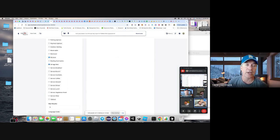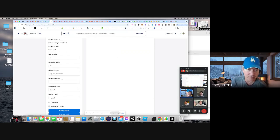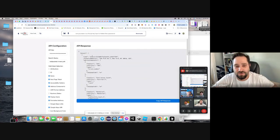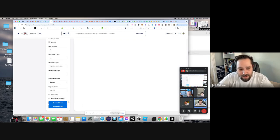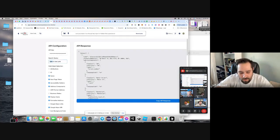No, this is to create what you created already, except just automate, simple and user-friendly. See how I just hit this new one? If I was to search this, I could say bars in New York, right? New York would be the search parameter. It's going to give me all of those bars. Or if I put realtor.